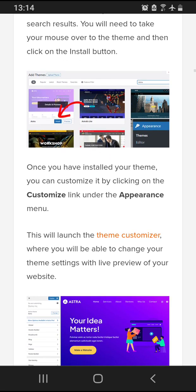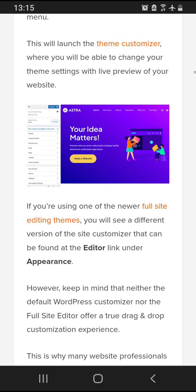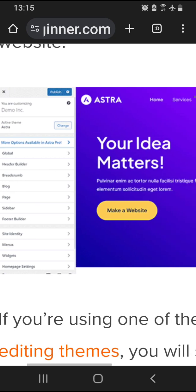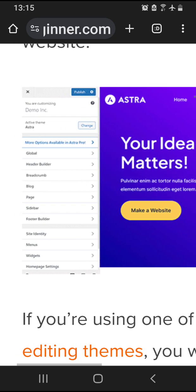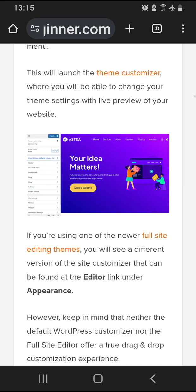All right. It says once you have installed your theme, you can customize it by clicking on the customize link under the appearance menu. This will launch the theme customizer, where you will be able to change your theme settings with live preview of your website. Okay, let's look at this. So when we get there, we're not. Okay, look. All right, this is Astra.